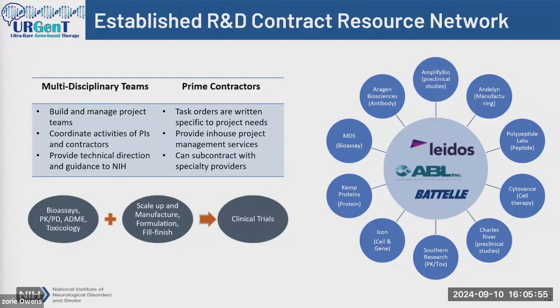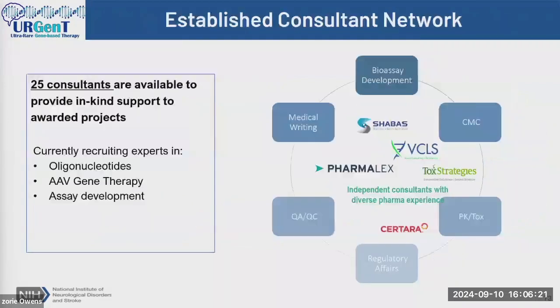And then we work with contractors that have expertise in the various areas needed for gene therapy. And so the expertise in PK, PD, toxicology, manufacturing, and the investigator does have a choice if they have themselves already a collaboration with a manufacturer. They can use that manufacturer or they can use our contract. So there's flexibility within the program.